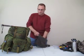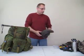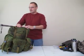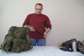Little disposable lighter. And actually one thing that I don't have here, that's not out here with me on the table, that I did have with me was my Becker BK2. I had it in a Nix leather sheath. I showed that in another video. I've got that stashed away somewhere else.